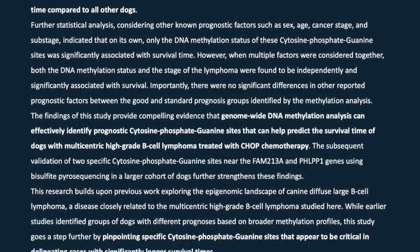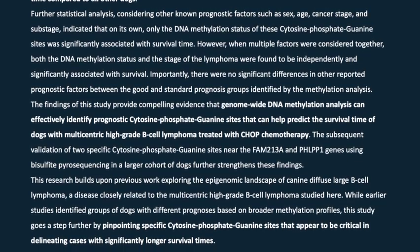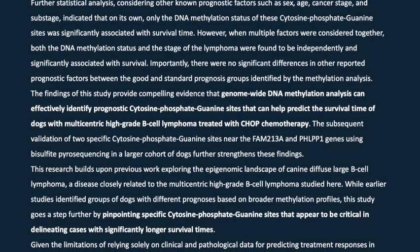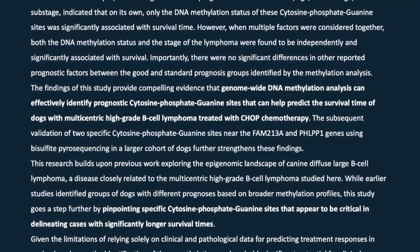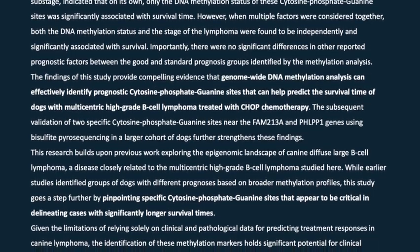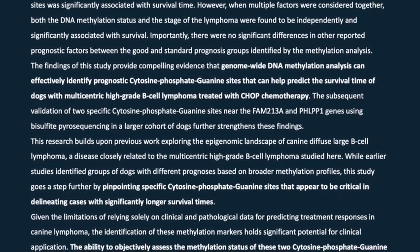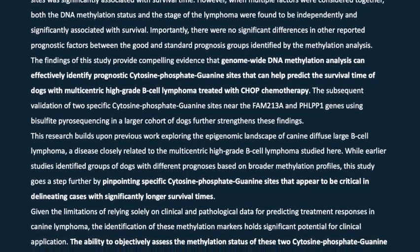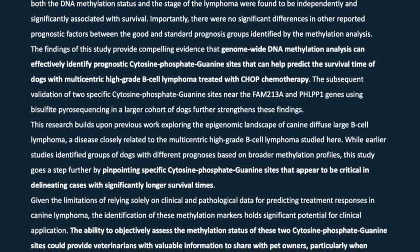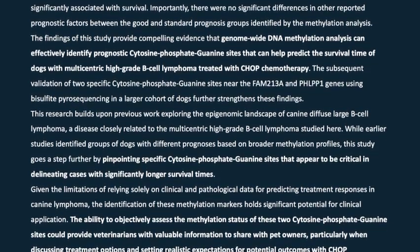cytosine phosphate guanine sites that can help predict the survival time of dogs with multicentric high-grade B-cell lymphoma treated with CHOP chemotherapy. The subsequent validation of 2 specific cytosine phosphate guanine sites, near the FAM213A and PHLPP1 genes using bisulfite pyrosequencing in a larger cohort of dogs further strengthens these findings. This research builds upon previous work exploring the epigenomic landscape of canine diffuse large B-cell lymphoma, a disease closely related to the multicentric high-grade B-cell lymphoma studied here.